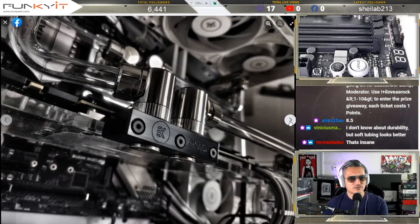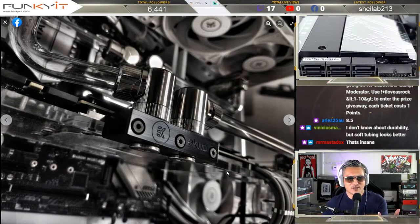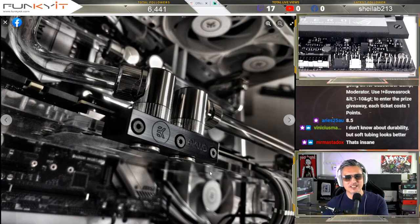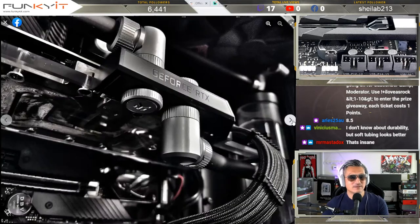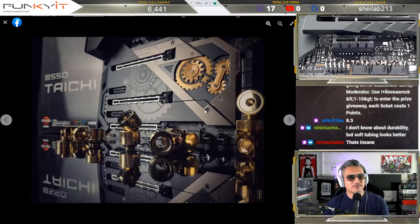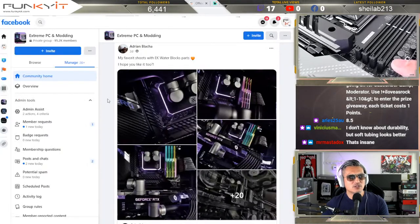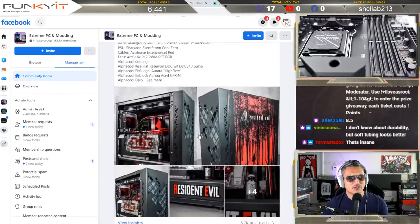So if you go for EK fittings, you just have to go for EK water blocks, because you can't just build half with different fittings. It's got to be all EK to match all the other components. Very nice. Okay. Oh, B550 Tai Chi. We reviewed that. Very nice board. So that's most of the EK products, I think. All right, moving on. Seen that before.